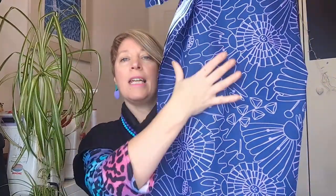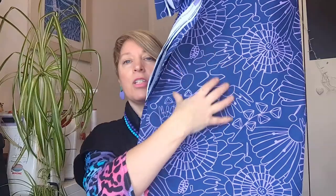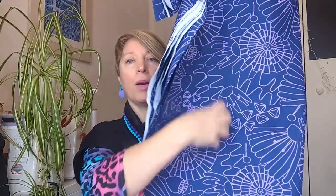And I thought a fabric like this, particularly as it's cotton, would have a lovely sort of movement to it, and would work really well, because you wouldn't lose any of the design, because it's already a very busy design, by cutting it into panels.